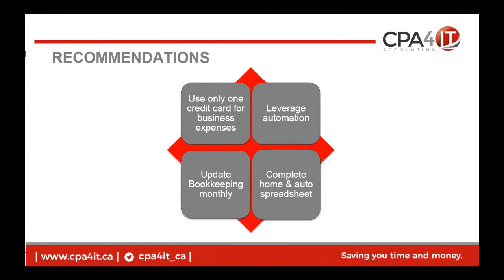So when working with our firm, we manage the expenditures related to your home office and automobile by using an independent spreadsheet. So you want to make sure that you're filling that out each year and submitting it to us.